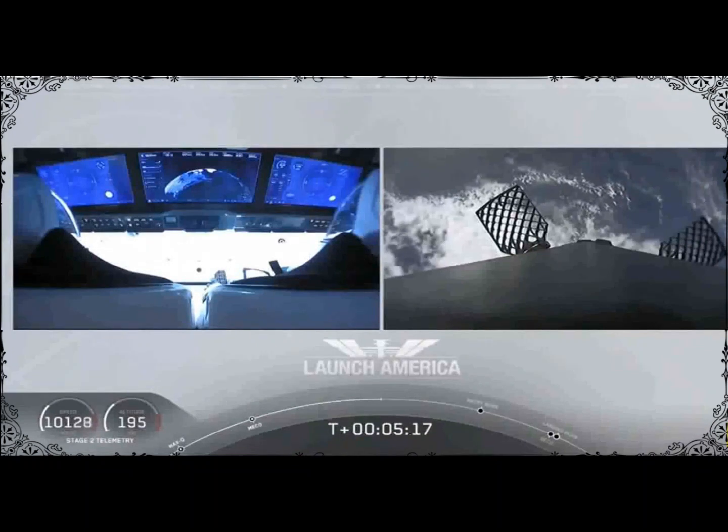And while they continue uphill, looks like we are getting a view of the first stage as well. Yep, on your right screen, you can see that first stage with the grid fins deployed. It's making its way back to attempt to land on our drone ship, Of Course I Still Love You today.